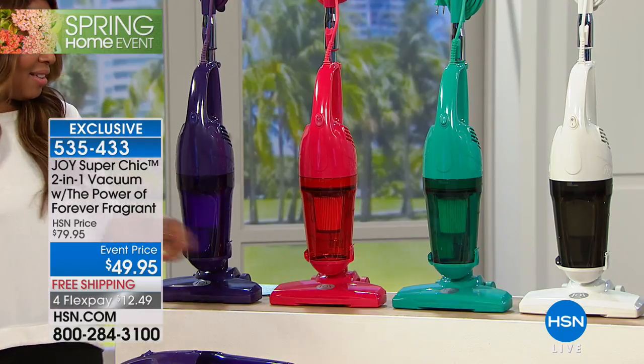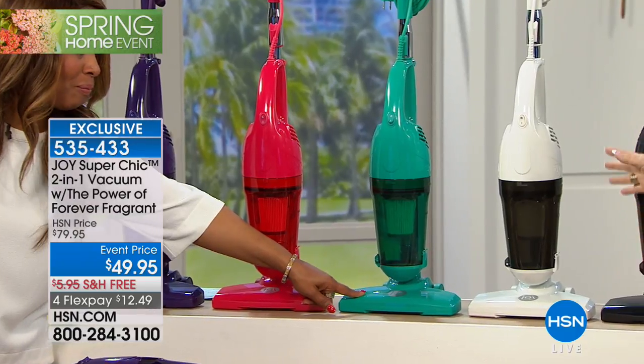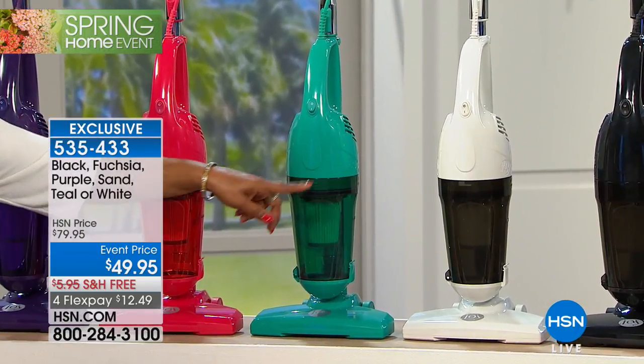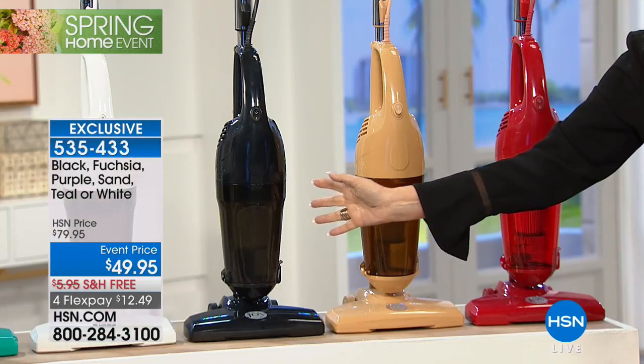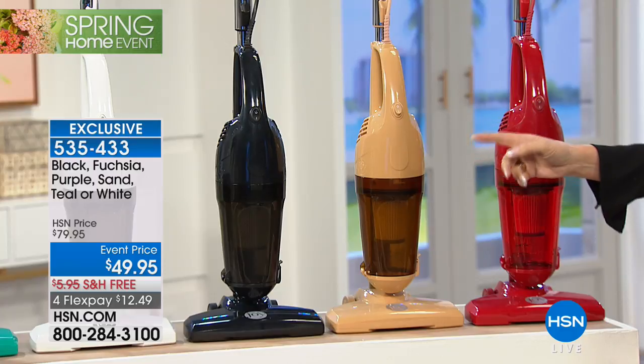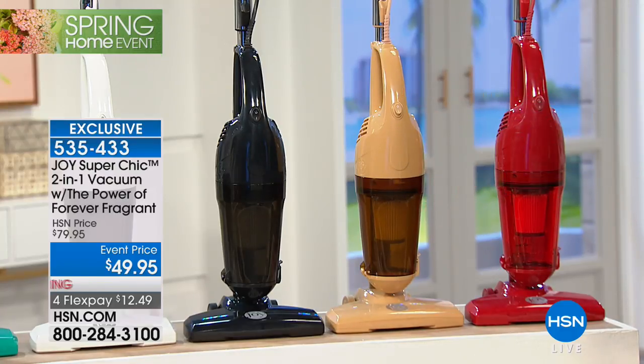Okay. But this is also the beautiful teal. Oh, that's pretty too. The white, you can stand it right next to your white clothes dryer. Only 400 remaining in the white. The black is gonna go. The beautiful black. This is the best car vacuum, by the way. 20-foot cord, and by the way, the cord is dyed to match the vacuum. It's so gorgeous and chic.